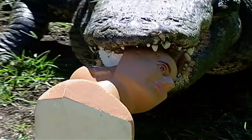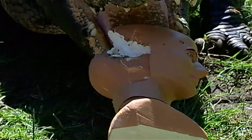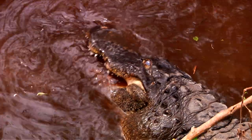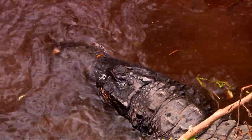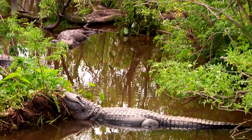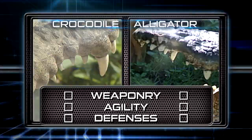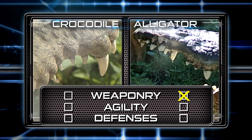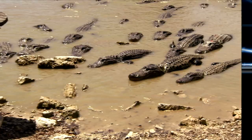The reason why they have such a strong bite is they're dependent on their head to hold the prey. If you're going to hold something that's struggling and kicking and flailing, and trying to get away, you have to have something that can really hold on to it. You have to have the strength to pull it into the water and drown it. The judgment? Animal science gives the slight advantage to the gator in the weaponry category. Hold the cheering and booing until the end, please.